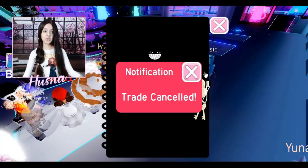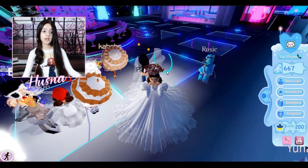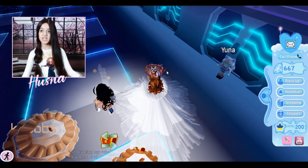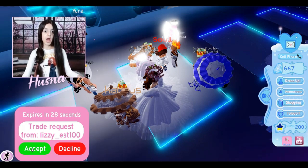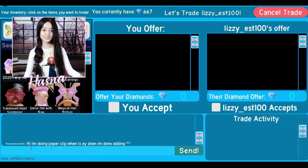Okay, but look at her profile. It's kind of creepy. Okay, but, slang RR set for 100k or more. I'm going to trade Rosie because she looks like she's trading her outfit. Ooh, Yuna looks cute. But that item is non raw. Ooh, okay. Somebody traded me. Izzy_S100. Hi, I'm doing Paperclip. When I say done, I'm done adding. She's typing. I think she's asking for my outfit, because everyone likes my outfit.